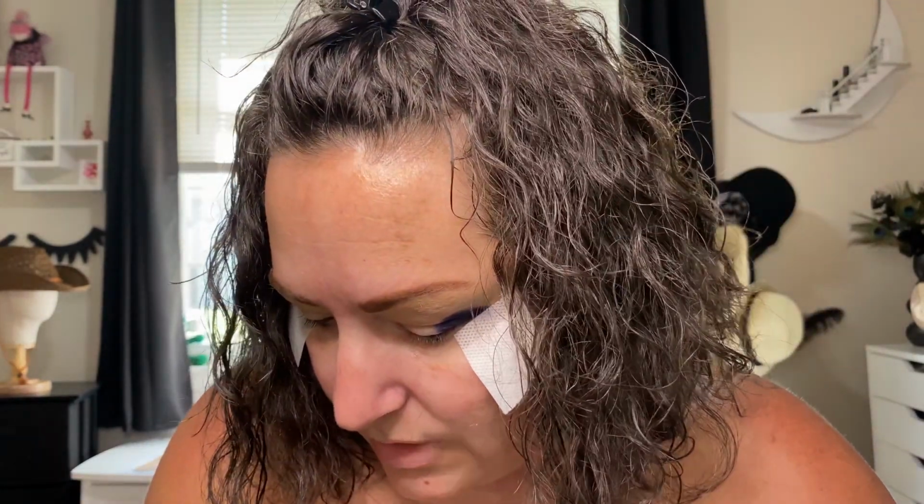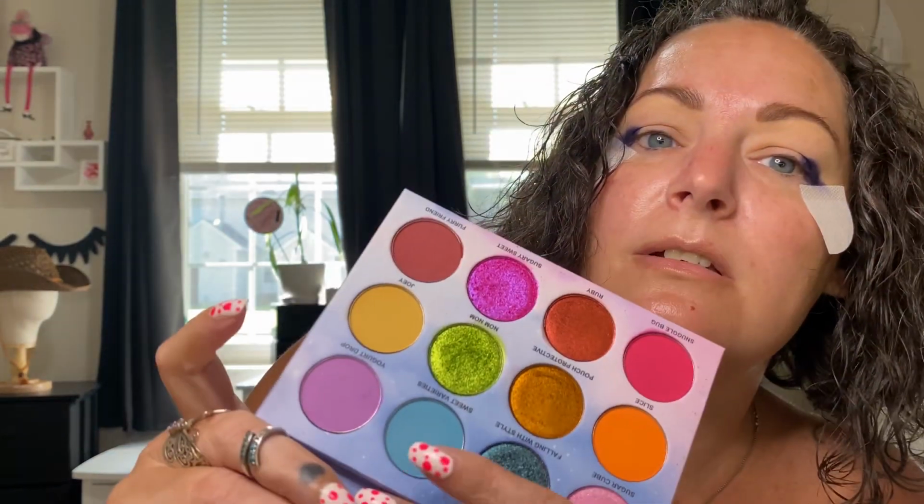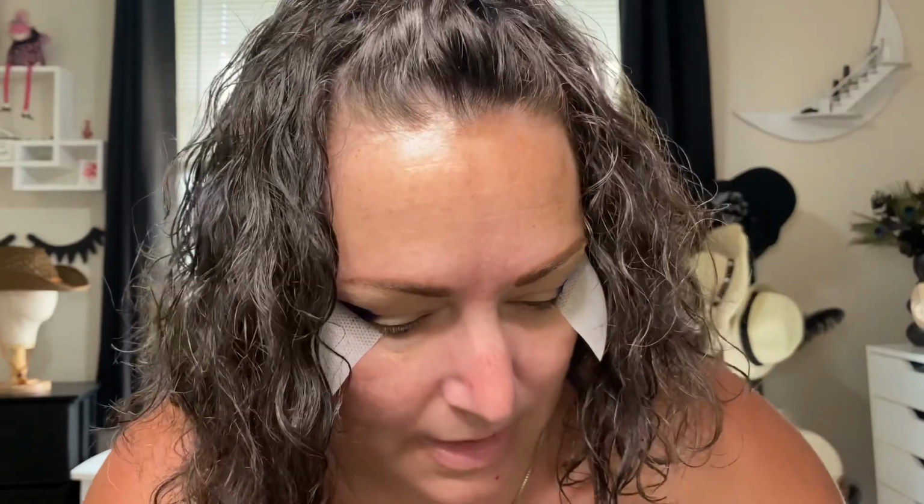Now I'm going to go into the Sugar High palette from Menagerie, and I'm going to use Sweet Varieties just to blend out that dark blue.